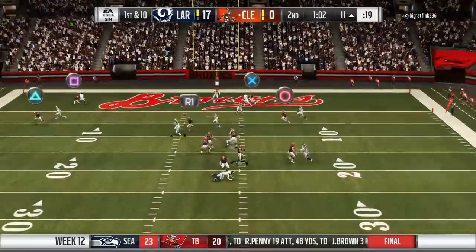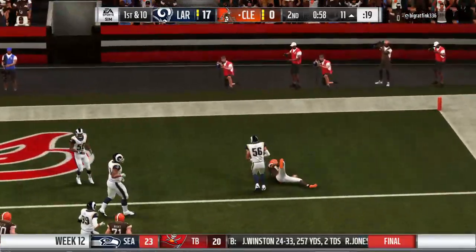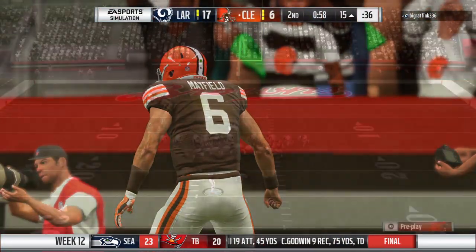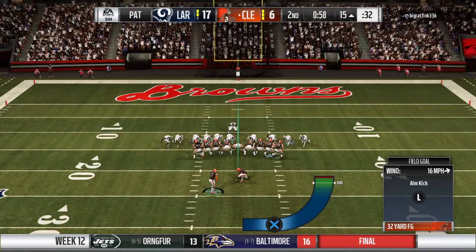Mayfield on first down. Eluding the pressure right. And he'll score. Touchdown, Browns. Baker Mayfield taking it in from 11 yards out. And the Browns get a score closer.